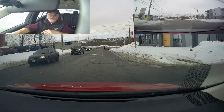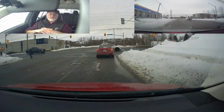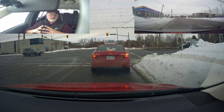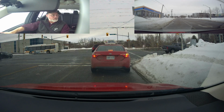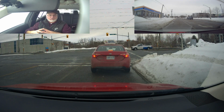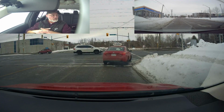Which lane is it for straight? This one? Yep. I guess the other one has the arrows. It's got the arrows, but be careful here. Sometimes you won't see the arrows if they're covered in snow. Generally when you're going straight, if there's two lanes, you choose the one closest to the side of the road. Most intersections. There's some intersections that are a little bit offset, so you might have to use the left lane to go straight, like there's one down there on Rito.